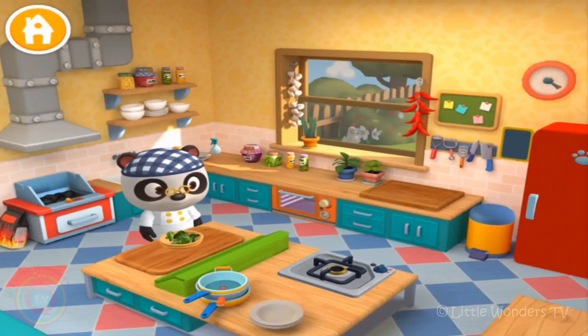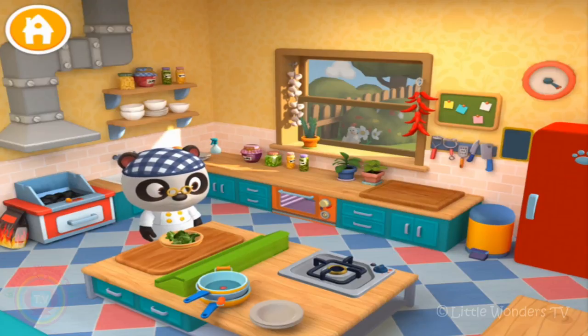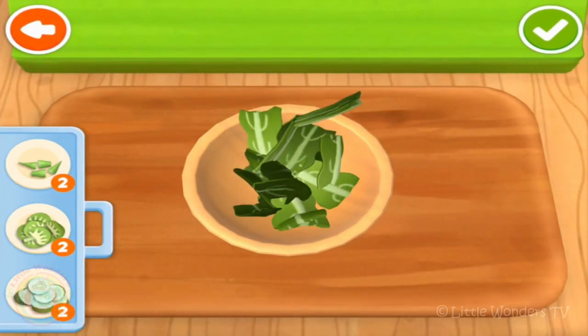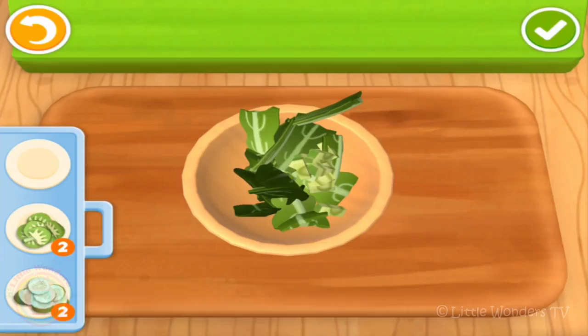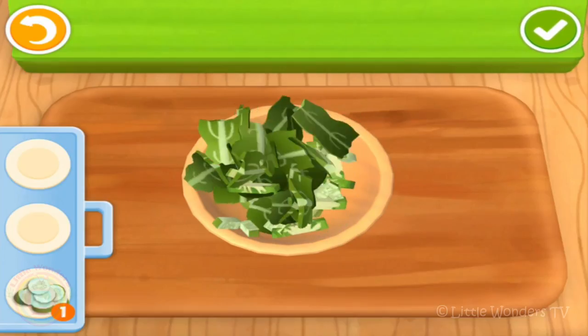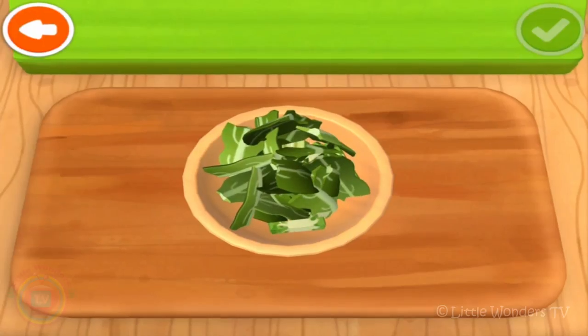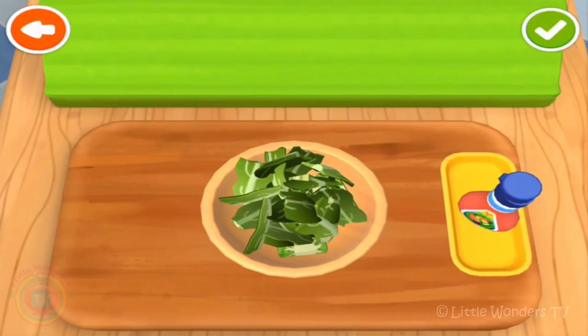Now what else do you want to do? Do you want to fry it, cook it, boil it? Oh, hi Dr. Panda. Oh boy, I think nothing. Cows like it raw. Okay, let's put the green beans, French beans maybe, the broccoli, and the cucumber. Let's just mix it up so it's nice and tasty. Okay. No thanks, I think I'll pass.